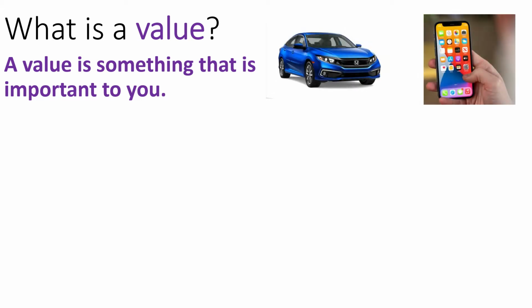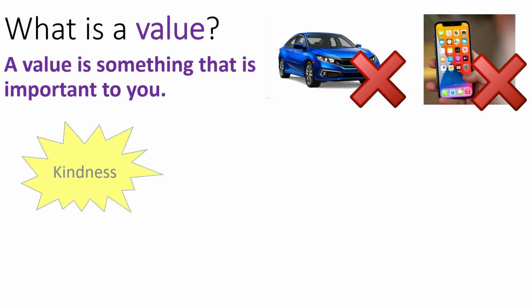But be careful with this. Maybe your car is very important for you so that you can drive to class. Or maybe your phone is very important to you so that you can talk to your family. But these are not values. These are items or belongings. You cannot buy a value.